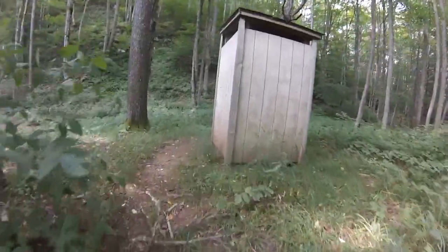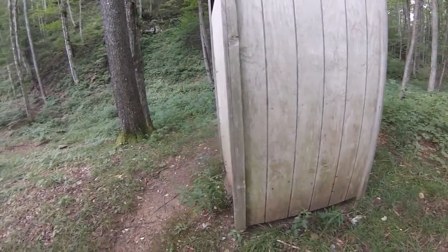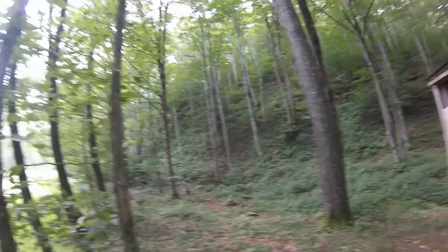Little John, Little John. If you look closely, you can see some insects flying about. No, those are not outhouse angels. Those are white striped black moths, and they were also all over our shelter when we arrived.